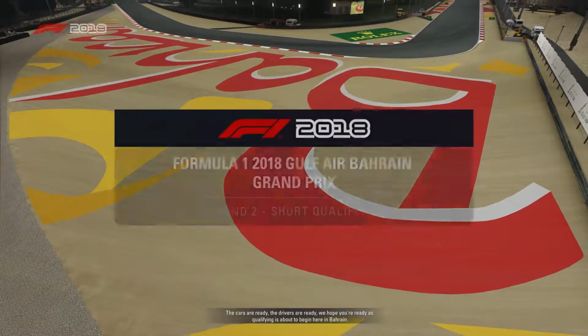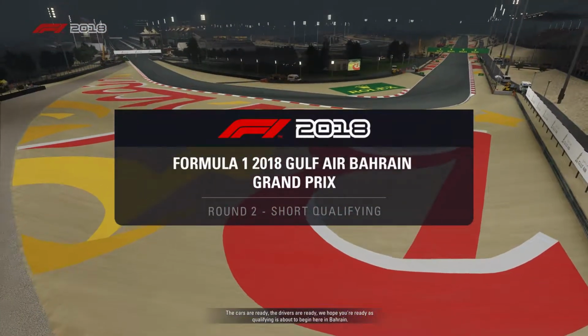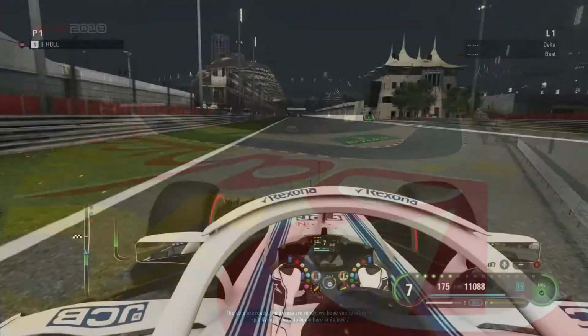Cars are ready, the drivers are ready. We hope you're ready, as qualifying is about to begin here in Bahrain.